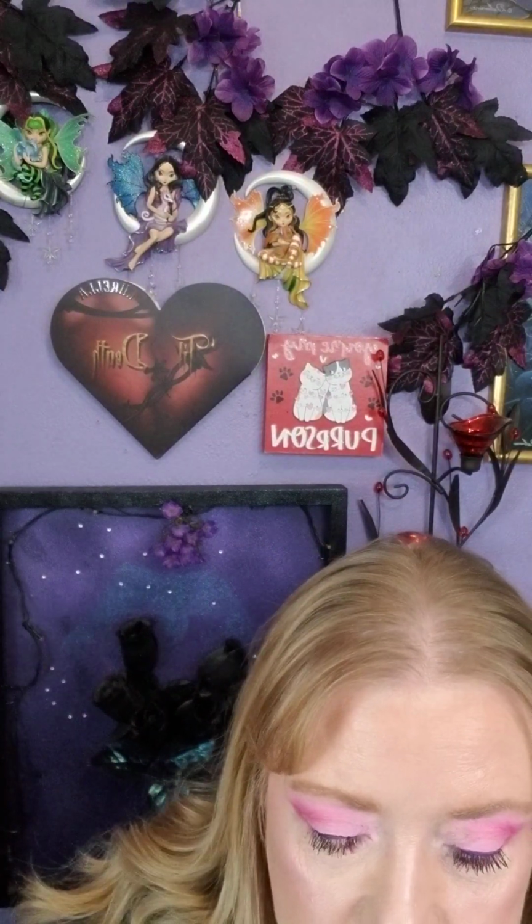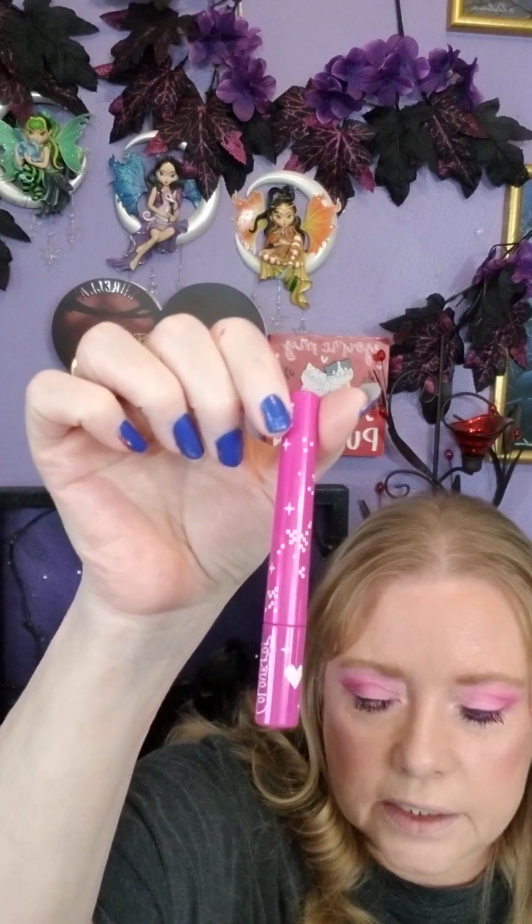CoverGirl Lash Blast Amplify Primer for lashes. CoverGirl Clean Matte Concealer for under eyes. Milani Conceal and Perfect in, what is that? Is that Pure Ivory? Yeah, Pure Ivory for eyes, which are really leaking now. Okay, ColourPop Merrily liner. I've got to look that up. On the bottom it says Utopia. I couldn't read it at first.